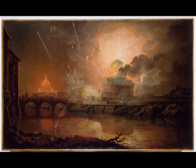So here's a worked up, finished version of the Girandola. This one is in Soho House. It's actually one of my favorites, but I didn't choose it for the exhibition in the end. You can see, this always amazes me. How did they get all those torches onto the roof of St. Peter's? If anybody can tell me, please do let me know.